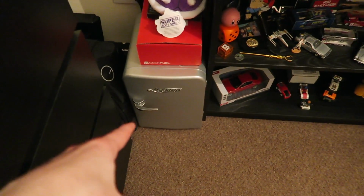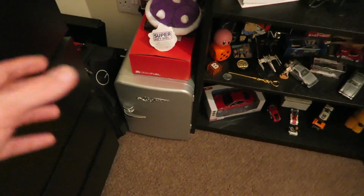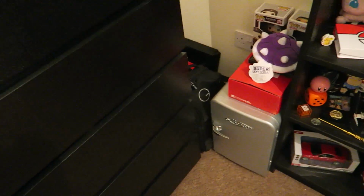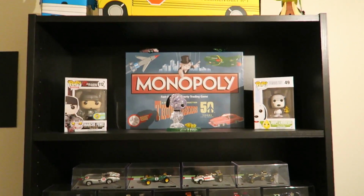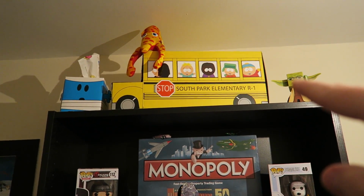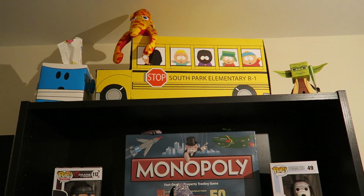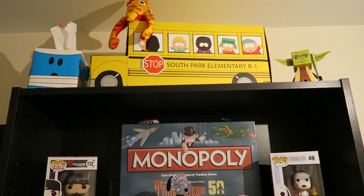Now, I've got my fridge still here from my old room, but I don't really use it anymore, so I might get rid of that. This corner in general may change. And then we've got the main bookcase here. Starting at the top, this South Park bus came from the Loot Crate South Park edition that they had.